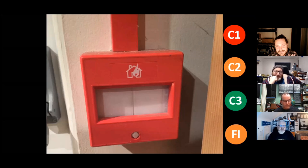Right, well, listen, I'll end the poll now anyway, because everybody's voted, and I will share it on the screen. And the poll has 35% of people saying it's a C1, danger present. C2, potentially dangerous, was 57%. C3, 3%. And 5% said FI, they would want further investigation. Yeah, that's probably who the idiot is that did that.